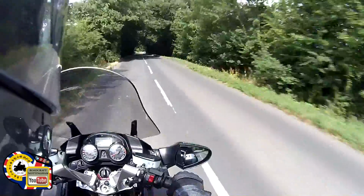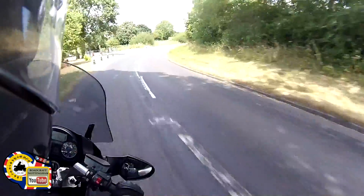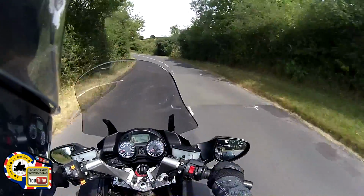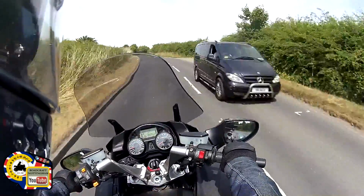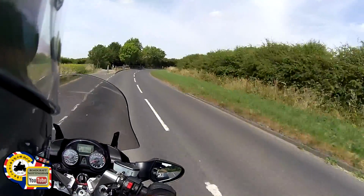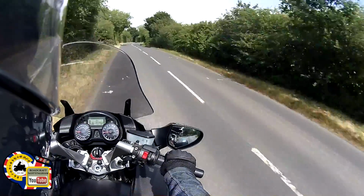Suspension's nice. The brakes are really good, but you do actually get a feeling from the brakes. You can hear them as well. As you're putting the brakes on, you can hear them grabbing. Two-finger braking is all you need on a bike like this. Keeping my speed down a little bit because there's horses around here. Oh, it does sound lovely, doesn't it?